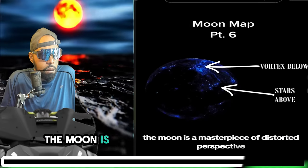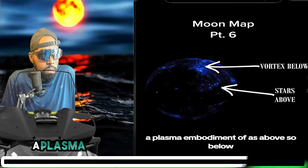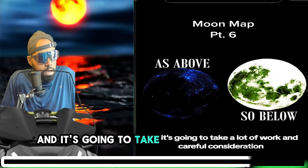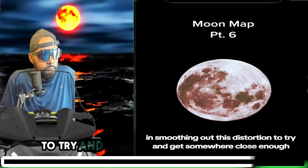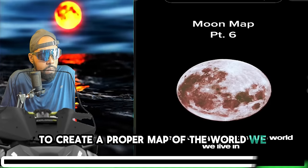The moon is a masterpiece of distorted perspective, a plasma embodiment of as above, so below. And it's going to take a lot of work and careful consideration in smoothing out this distortion to try and get somewhere close enough to create a proper map of the world we live in.